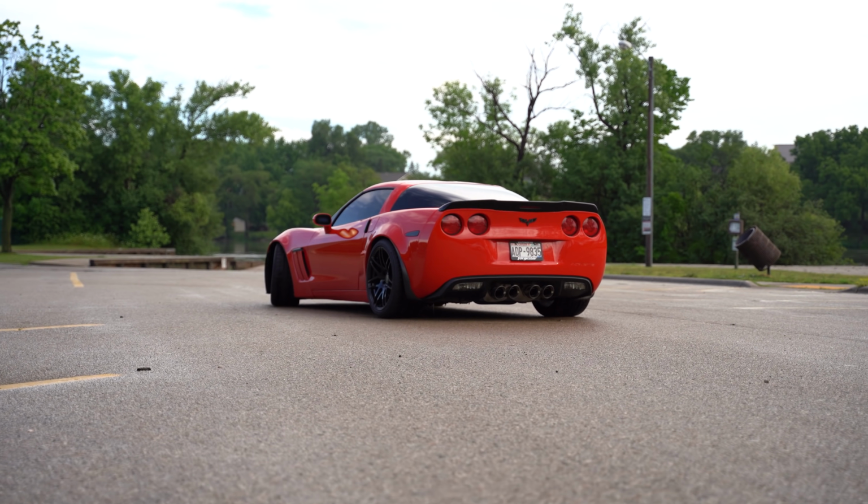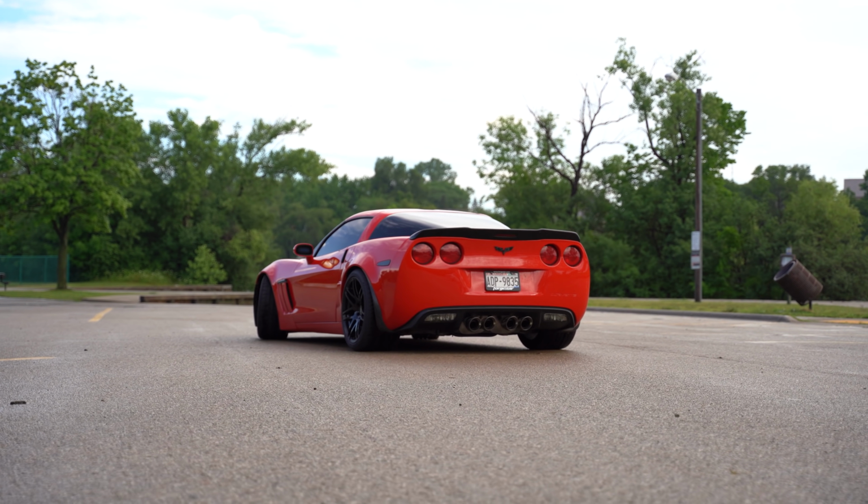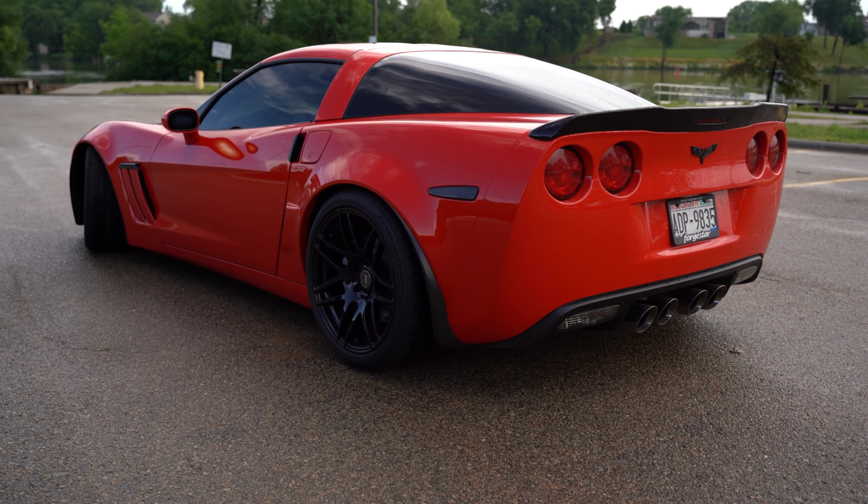It's not like a fake tune. It's not like a crackle pop thing. It's literally just, it's exactly what it needs to be. Exactly what it needs to be at all the right times. On top of the fact that you got a manual transmission, you can take the top off, you can enjoy a summer day, you can drive it, it feels good.